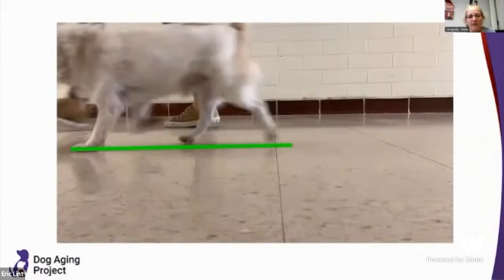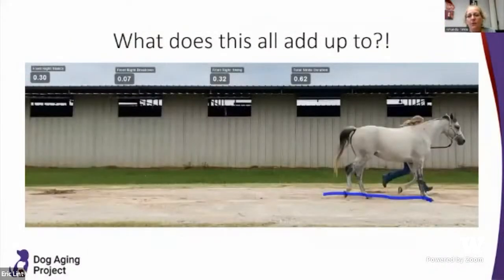And so it's really important that we look at all these measurements together, because it gives us an overall idea of what the health of the dog is. And so what does this all add up to? Because these are just numbers, right? It's just measurements and gait patterns, and it really means nothing without looking at it globally, right?